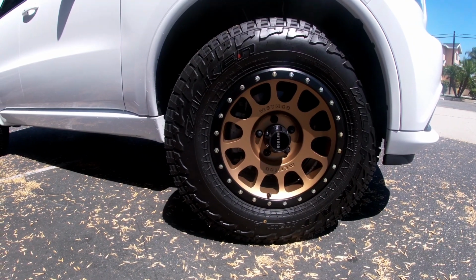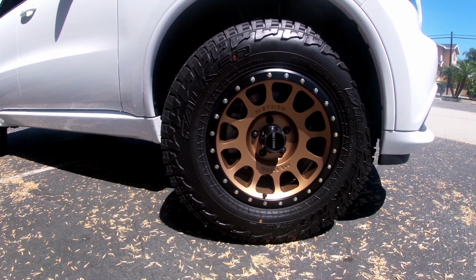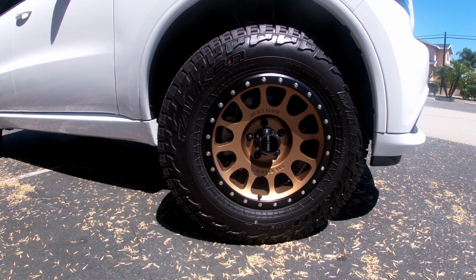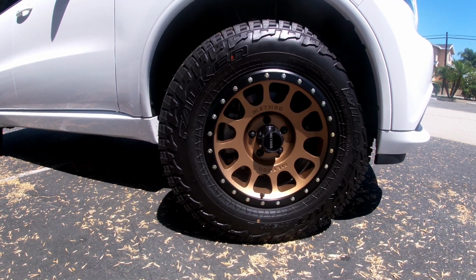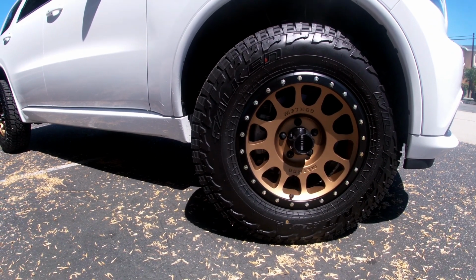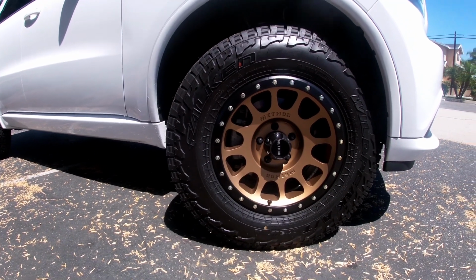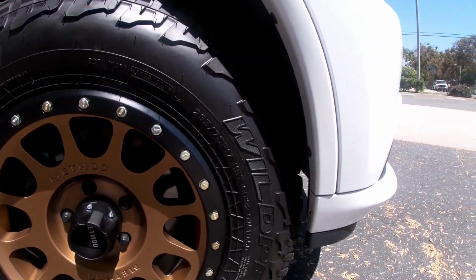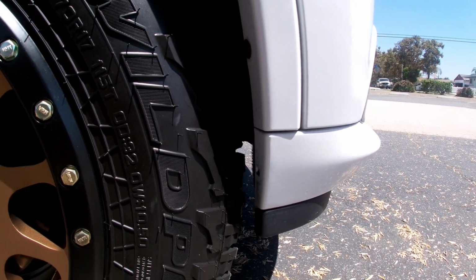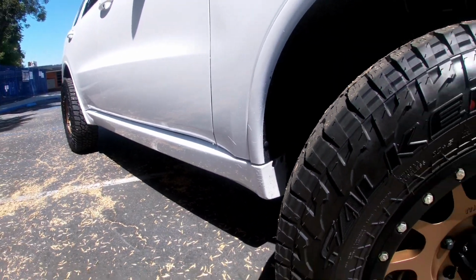Okay, so what she decided to change out to was a Method 315 NV bronze face with a black beadlock. These are 17-inch, and switched it up to the Falken Wildpeak AT3s on a 265/70/17. As you can see here, it still has a little bit of clearance, no rubbing at all. And on the back also there's no rubbing.